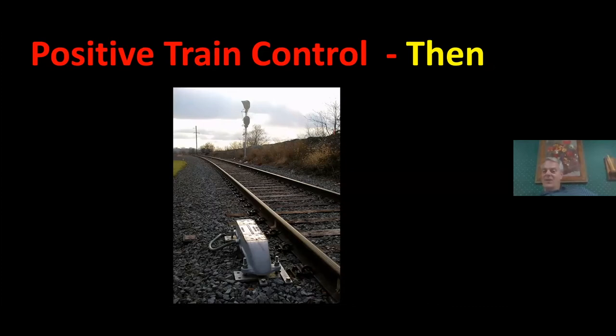This is an inductor, for those of you that don't know, in automatic train stop territory that was used by a lot of railroads, including Santa Fe and CNW. So what did automatic train stop do? This is intermittent train stop, which is different than continuous train stop. When a signal would downgrade from clear to approach, the inductor was there to make sure the engineer acknowledged it.